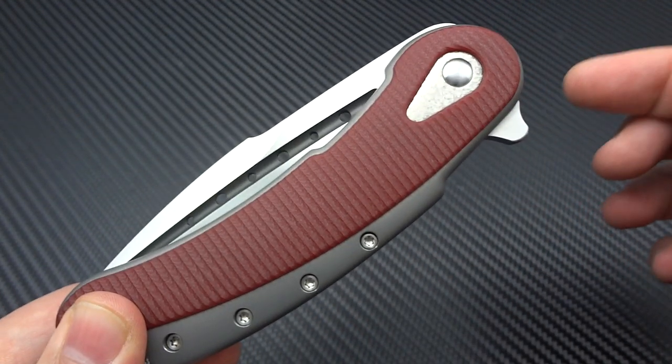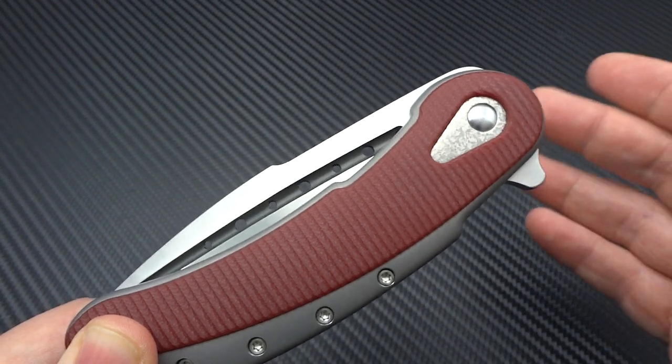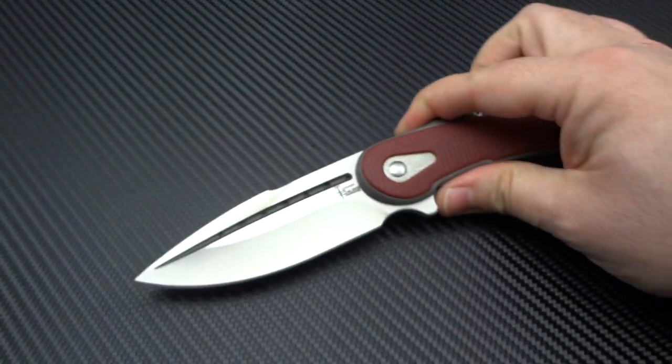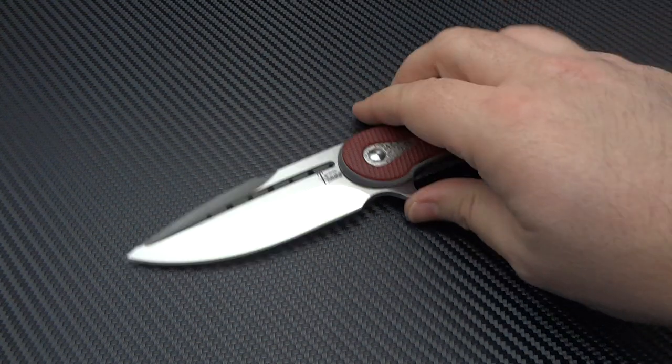The G10 versions or the Canvas Micarta, those are 850. You go to carbon fiber, they're 950. And if you go to Lightning Strike carbon fiber, you're at 1050. That's a lot of money, not going to deny that. But even now, 6 months later, I can't find a flaw with this knife. I can't find an application in which it's not practical for use. I sometimes fight myself not to carry it.